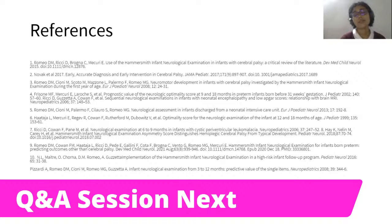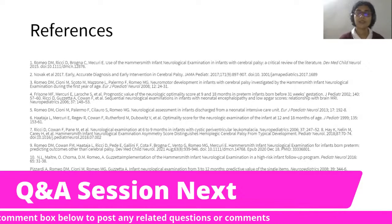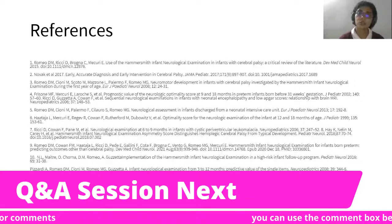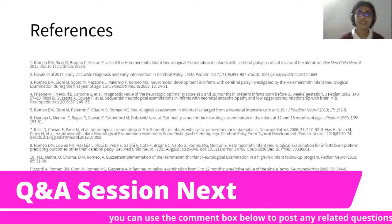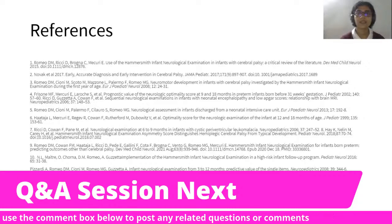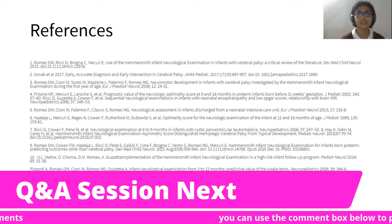To summarize what we've been discussing today, we are again emphasizing the importance of early detection and early interventions for cerebral palsy. There are 2 pathways that we currently follow to diagnose cerebral palsy using 3 principles of abnormal motor dysfunction, the combination of clinical history or neuroimaging to diagnose cerebral palsy.